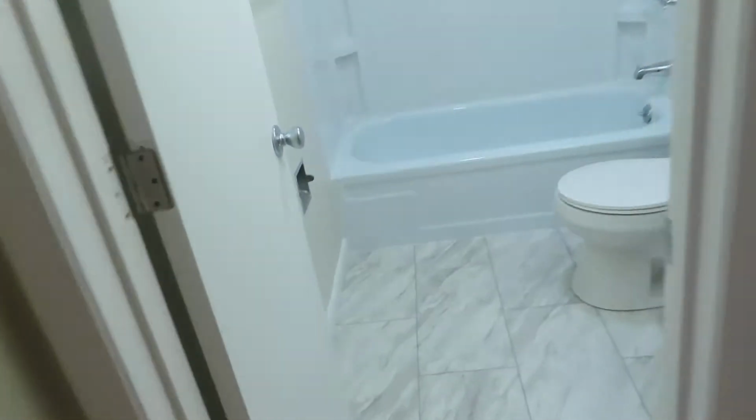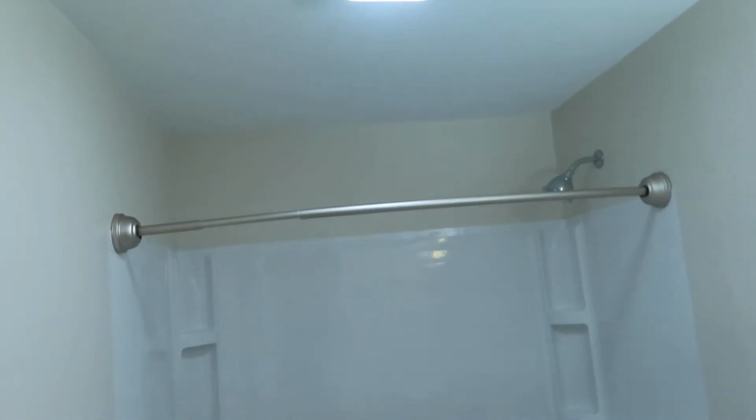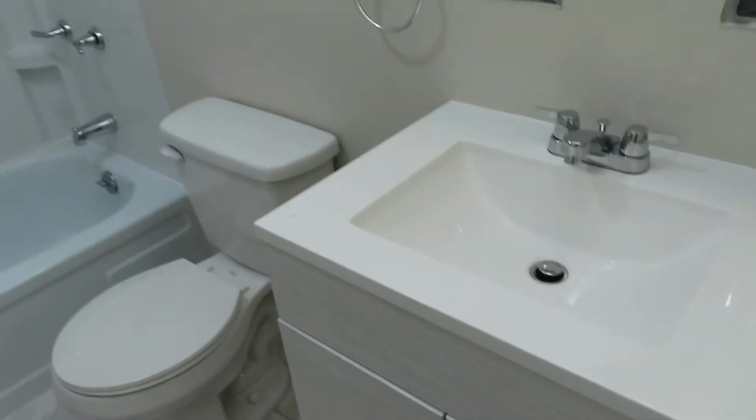And you've got a closet right here. You can do a little bit of storage in it. Also, that is your hot water heater. Close that back up. Bathroom, everything a bathroom needs, and the curved shower rod. Once you get a curved shower rod, you're never going to go back. Lots of good shelves, toilet, sink, very modern, everything it needs.